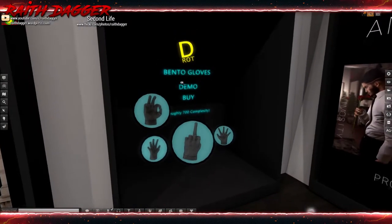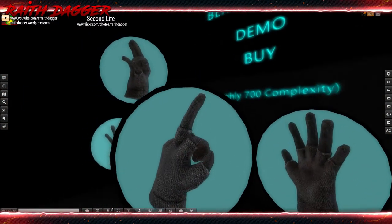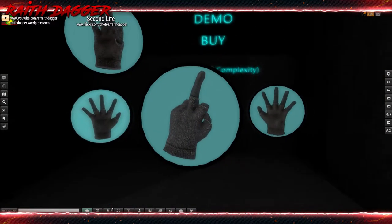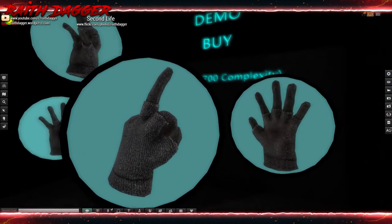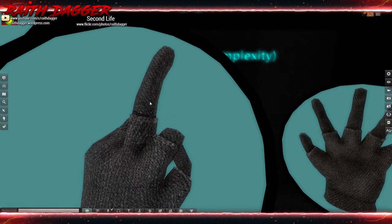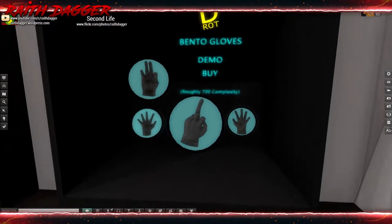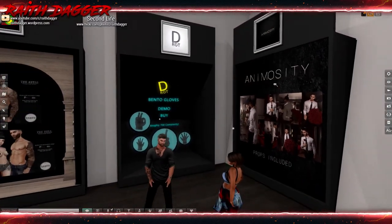Roughly 700 complexity. I don't know, it doesn't say which mesh bodies. Just says Bento gloves, and I don't know if it's fingerless or not. It's kind of hard to tell because they have this knitted fabric texture over the fingers, but then it's cut here. So, I definitely try the demo. Hopefully, it works with your particular body.